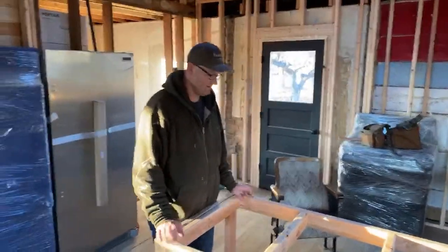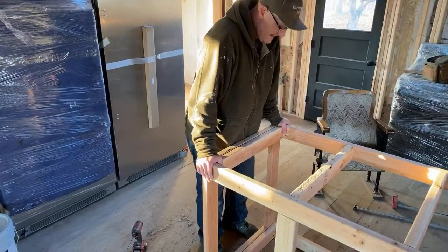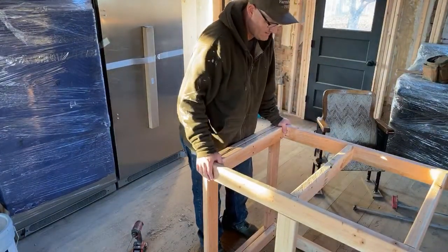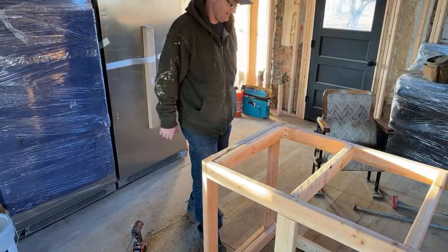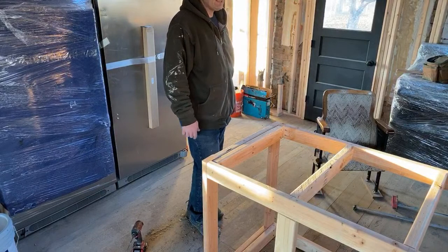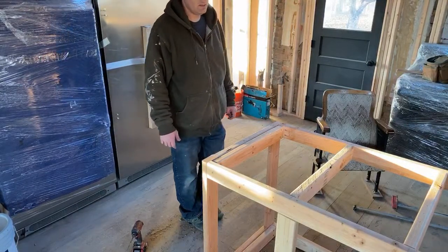All right, let's see what that's doing up here. I'm just testing out how sturdy it is. Either something's not level or our floor's not. But I'll screw it down to the floor once we get it in. It'll be sturdy. I think we've just got some dirt and sawdust under there. There isn't anything level in this house anyway, so we'll make sure it's level before we put the countertop on. We'll shim it and then screw it down.